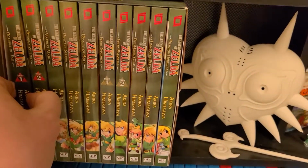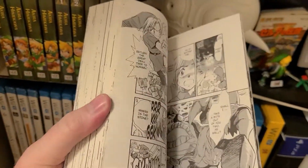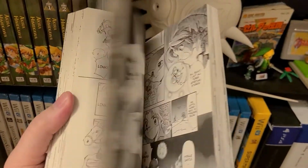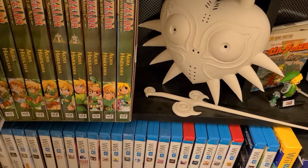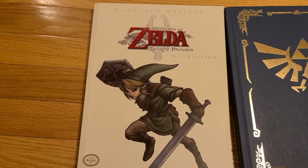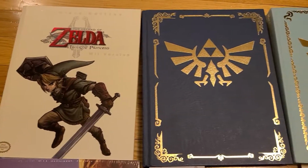Here is the manga for the Zelda series, the box set. As I flip through these, you'll notice these are all black and white. It's kind of important. Later on, I've got a different one I'll show you. And here I've got a collection of other books. Most of these are strategy guides.